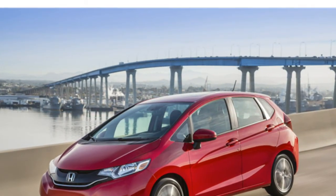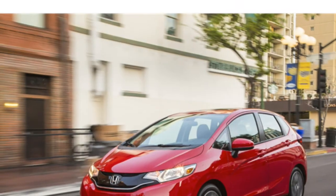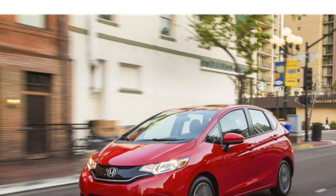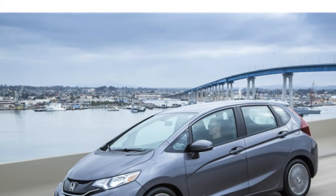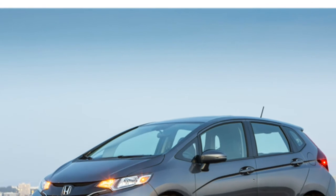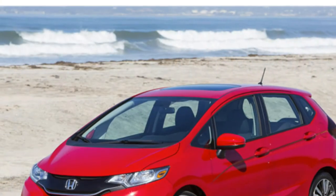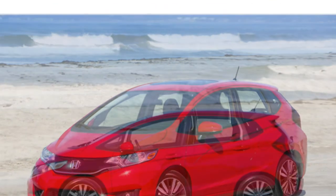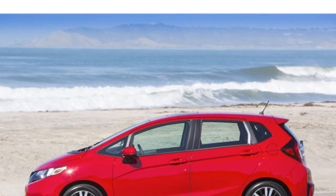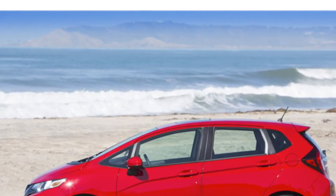Cargo. The Fit has 16.6 cubic feet of cargo space behind the rear seats and 52.7 cubic feet with them folded, which is excellent for a subcompact hatchback. Auto journalists agree that cargo carrying flexibility is one of the Fit's greatest strengths. They say its rear seats, which can be folded in a variety of ways, give it the versatility to carry lots of cargo of varying shapes and sizes.